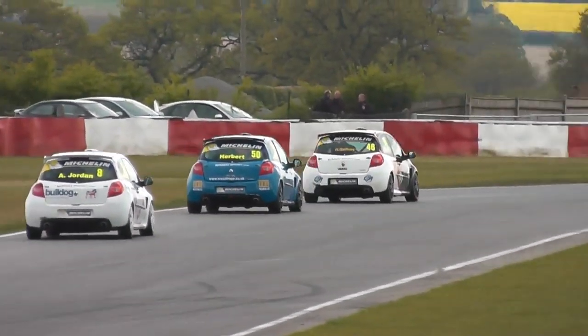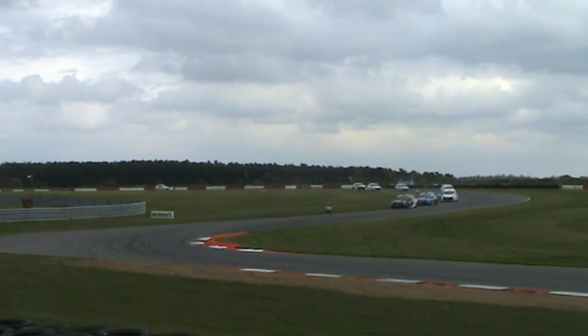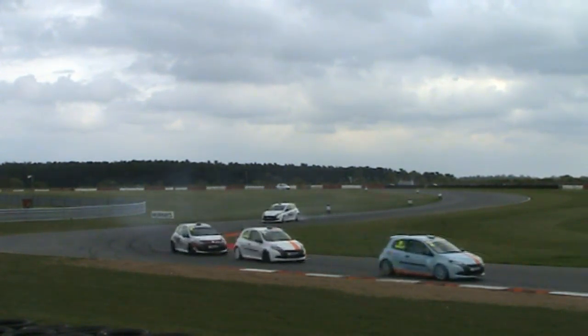So Gaffney's made a mistake, Herbert's made a mistake. These two pushing their cars to the maximum has allowed Andrew Jordan in third position to close in as they turn their way through Coram Curve. So it's three for the lead now. It's Rob Gaffney, who's raced Clios before. Second, Luke Herbert, who's raced Mazdas. Third, Andrew Jordan, who's raced his Clio, but in the Euro Saloon Series.